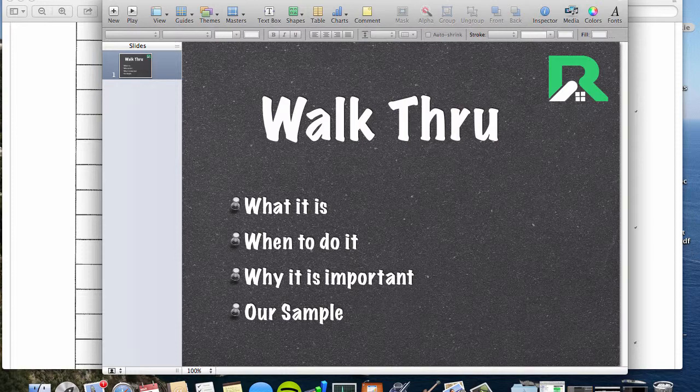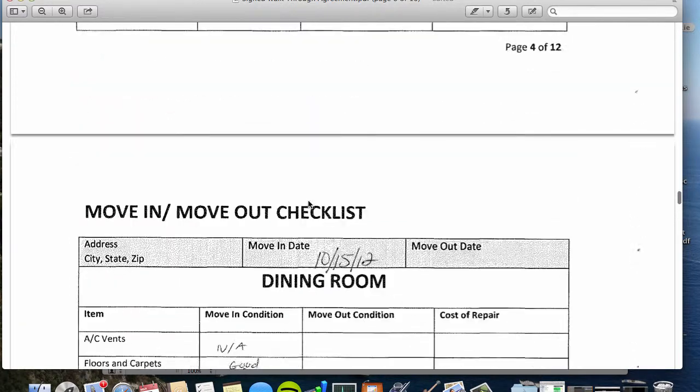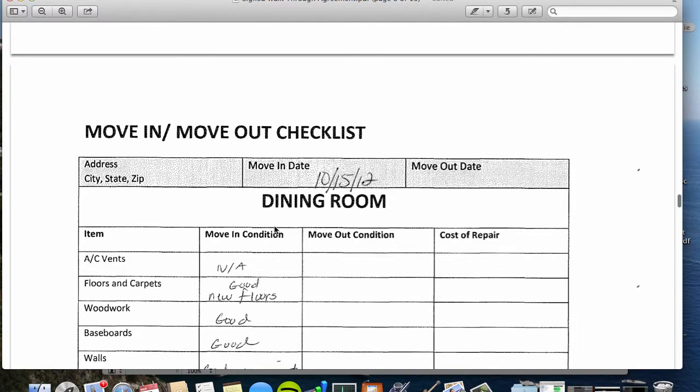Now, my husband and I, we do a walkthrough at the beginning and at the end. We found, and what we think is really important, is that you walk through it together in the beginning. And like I said, I'm going to show you our sample, and we can take a look at it while I'm talking about it here. You'll see that we have our move-in, move-out checklist right here, and we go through it at the very beginning. See, it even says on there, move-in condition, move-out condition.